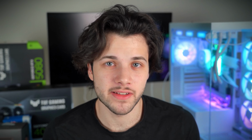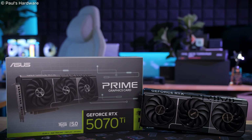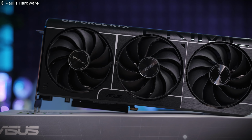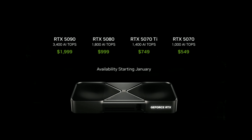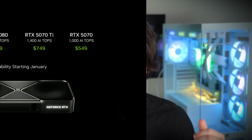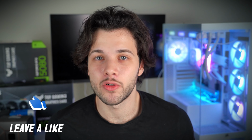Now, the price for this system is about 1350 USD, which is honestly a very good deal considering that you get the 5070 Ti. Now, it's going to come down to whether or not you can get the 5070 Ti at MSRP, because the price for the 5070 Ti here is 750 bucks. But again, it heavily depends on whether or not you're able to get this price for this new graphics card. If not, then the price might be higher, but it's all going to depend on the exact model of the graphics card and also the pricing and availability by the time of watching this video.